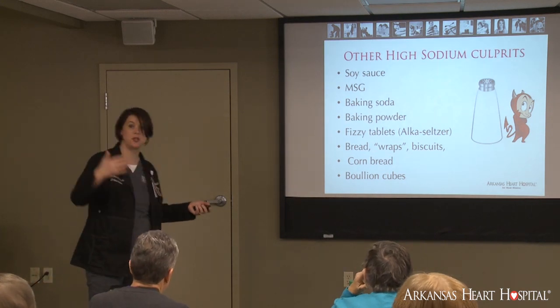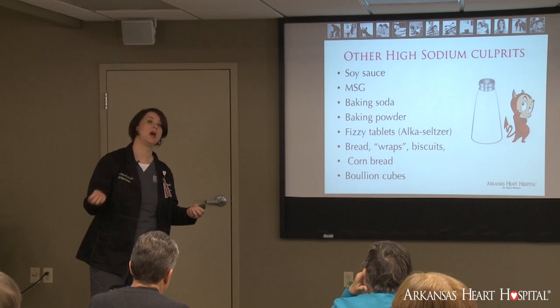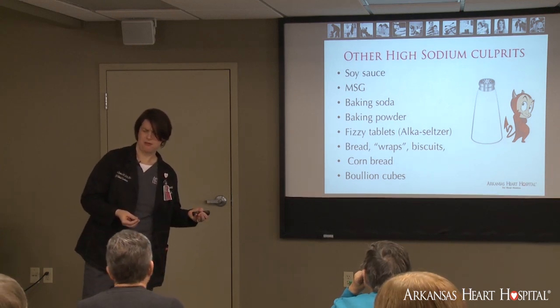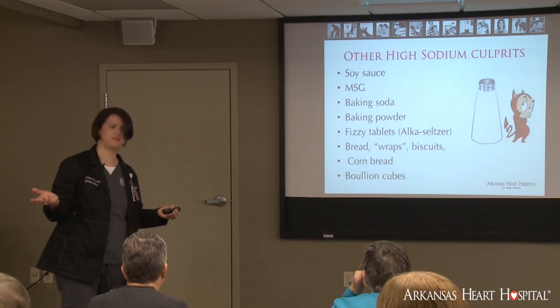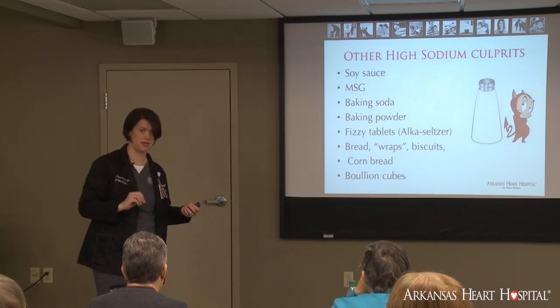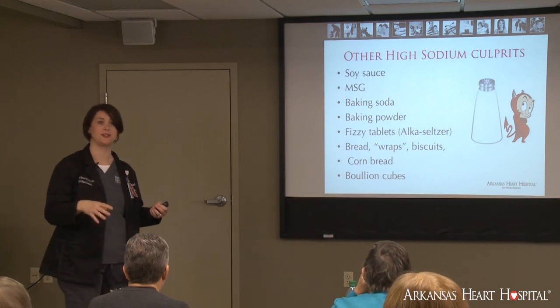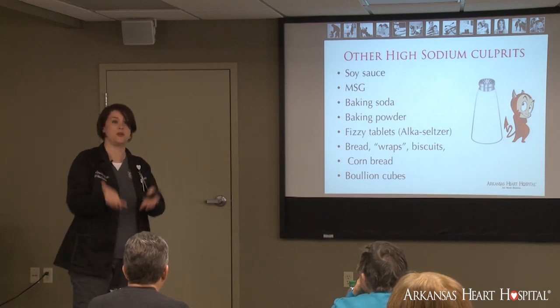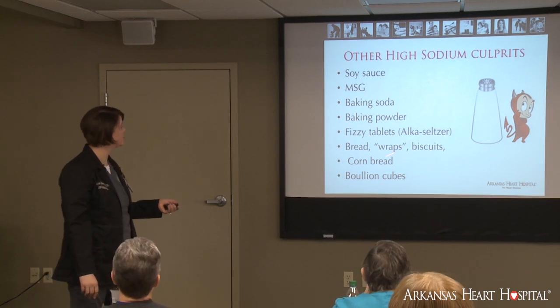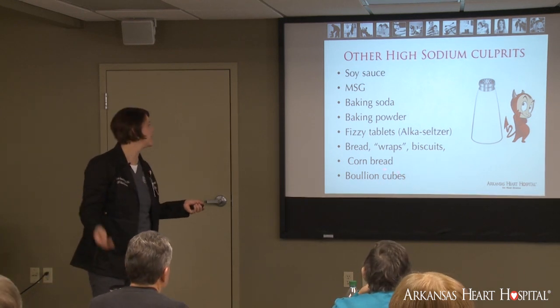Well, the wraps, you know, like tortillas. Flour tortillas have maybe like 180 milligrams of sodium. A corn tortilla has about 11 milligrams of sodium in it. So a corn tortilla is a way better option than a flour tortilla, because a corn tortilla, we don't have to rise it, okay? Cornbread is really high, just like all your quick breads, okay?